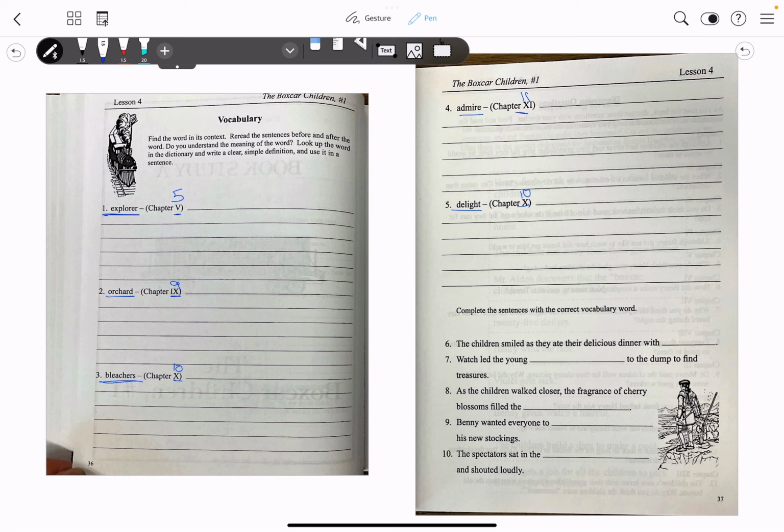Okay, number 6. The children smiled as they ate their delicious dinner with delight. Number 7. Watch led the young blank to the dump to find treasure. The young explorers. Number 8. As the children walked closer, the fragrance of cherry blossoms filled the orchard. Number 9. Benny wanted everyone to blank his new stockings. Admire. And number 10. The spectators sat in the bleachers and shouted loudly.